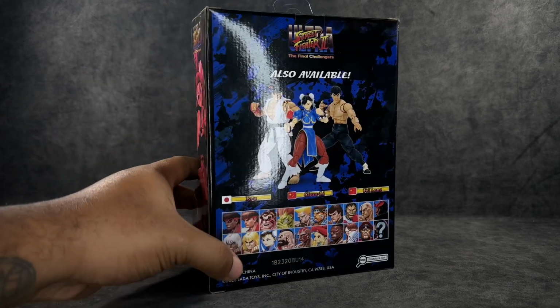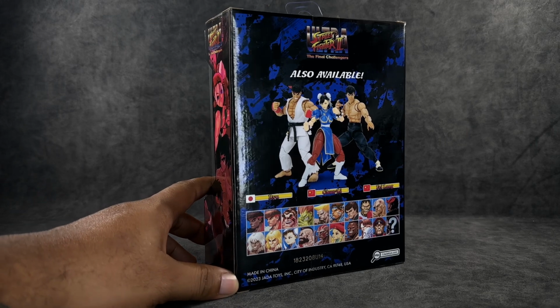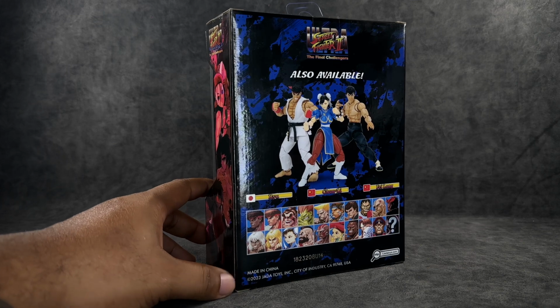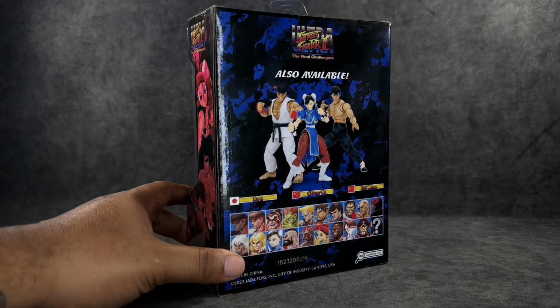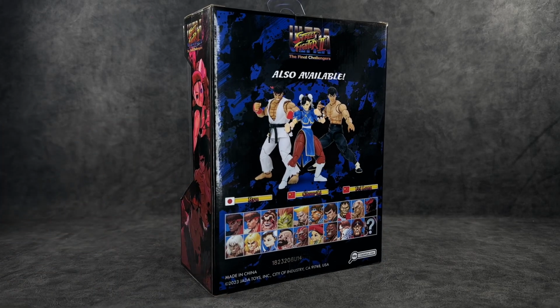But anyway, we have a bunch of characters right here, which honestly, I will probably buy most of these, not all of them. There's certain characters I don't have an interest in, but I really hope that they make Akuma. That's one I want. Have they announced him? I don't know. I have to look. But anyway, sexy packaging is really dope. I love it. Let's bust this figure out because we all know that's what we want to talk about.